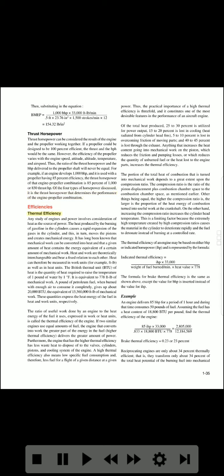Efficiencies. Thermal efficiency. Any study of engines and power involves consideration of heat as the source of power. The heat produced by the burning of gasoline in the cylinders causes a rapid expansion of the gases in the cylinder. And this, in turn, moves the pistons and creates mechanical energy. It has long been known that mechanical work can be converted into heat, and that a given amount of heat contains the energy equivalent of a certain amount of mechanical work. Heat and work are theoretically interchangeable, and bear a fixed relation to each other. Heat can therefore be measured in work units, for example, foot-pounds, as well as in heat units.